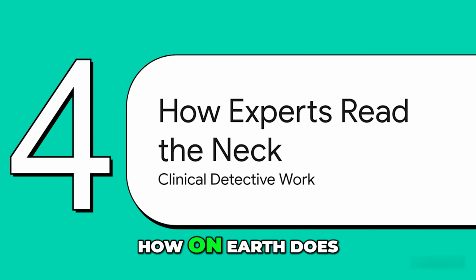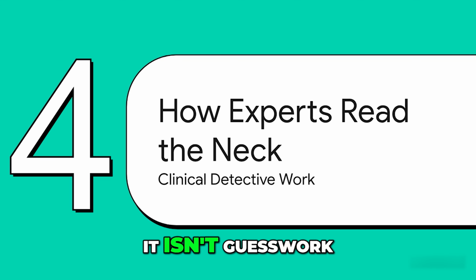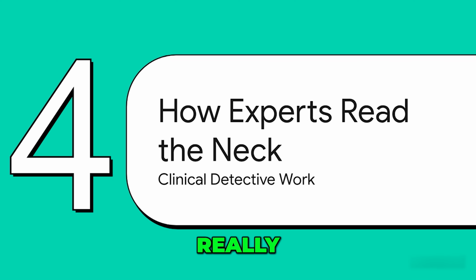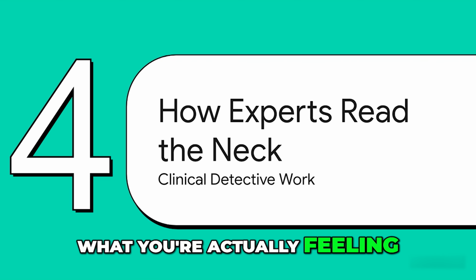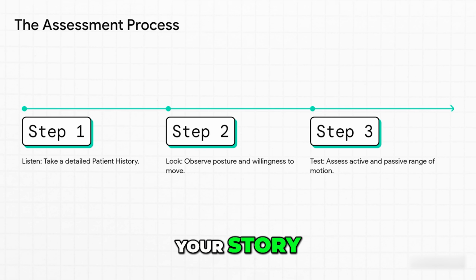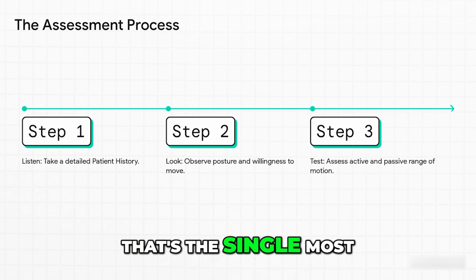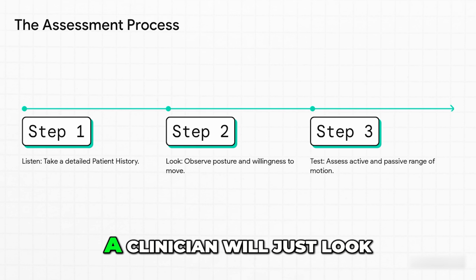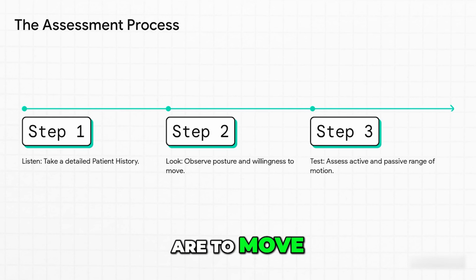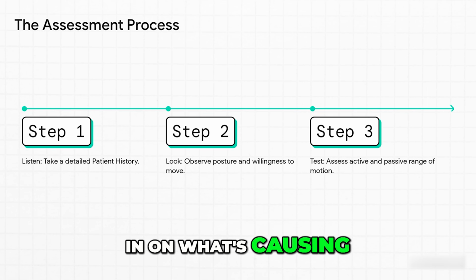So with all of this complexity, you've got bones, arteries, nerves, all packed into this tiny space. How on earth does an expert figure out what's going wrong when something happens? Well, it isn't guesswork. It's a structured investigation. It's like detective work, really, connecting the anatomy to what you're actually feeling. And the whole process starts with listening, your story, how it happened, where it hurts, what makes it better or worse. That's the single most important clue. From there, a clinician will just look, observing your posture, seeing how willing you are to move. And only then do they carefully test specific movements to really home in on what's causing the problem.